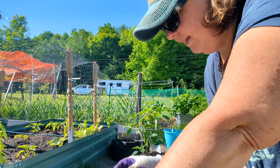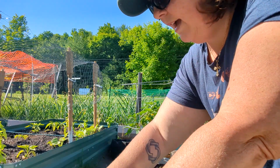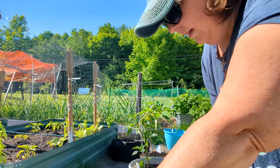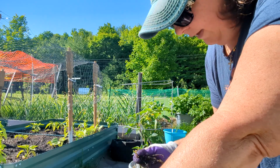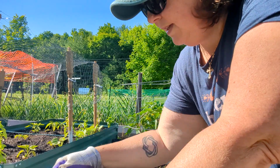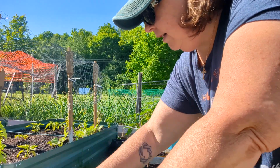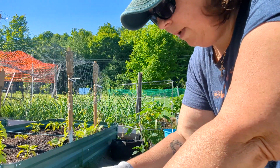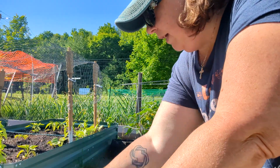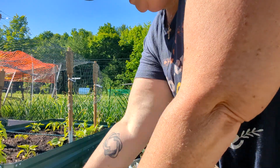I'm debating about just yanking these out. They haven't really gotten any bigger. Well, that one has. Oh, decisions. You know what? We don't like them, and it's silly to grow something we don't like. And these honestly haven't gotten any bigger. So I'm going to take them out, and I'm just going to redo it with yellow beans. I mean, why waste my energy, my space, and time on a food we don't like? Because I'm stubborn, that's why. But I'm making an executive decision and I'm yanking them.